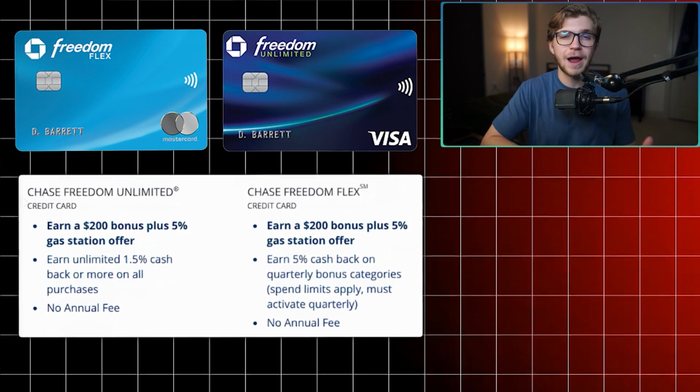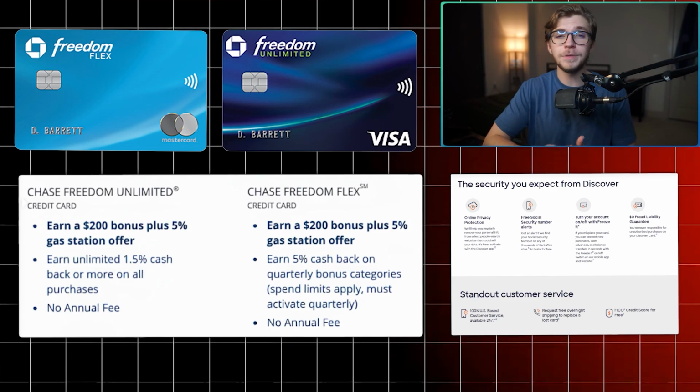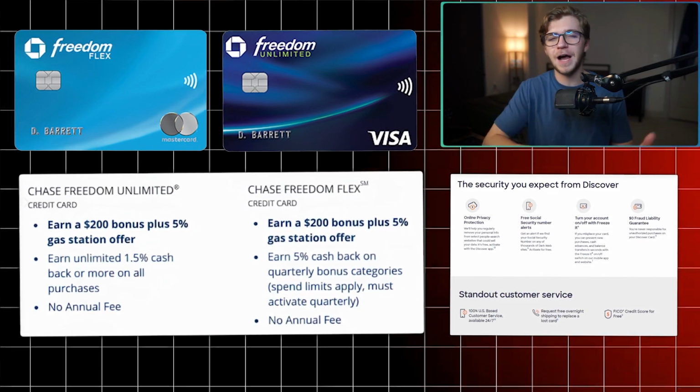With these being more travel-focused cards, they offer auto collision insurance when renting a car, and trip delay insurance and purchase protection up to $500, meaning if you purchase something and it broke or became defective within 120 days of purchasing, you can file a claim with Chase.